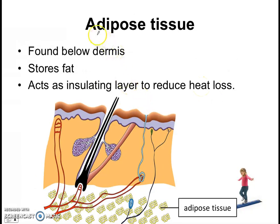Alright, next up we have the adipose tissue. This is all found in the layer below the dermis, right? It's in the subcutaneous fat layer. And adipose tissue is made up of cells which store fat. That's important because it helps to insulate and reduce heat loss from your body.